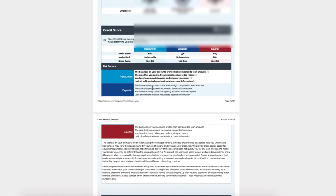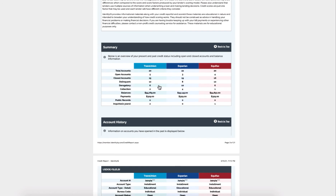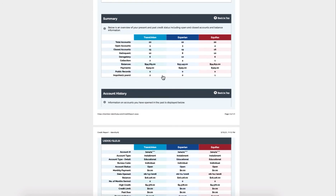I'm going to keep scrolling down, and the first thing you're going to see is a summary of your credit report. It's going to tell you that in TransUnion, Experian, and Equifax. This is why I love IdentityIQ. It shows everything side by side, and it just compares the numbers for you. Again, it has 20 accounts here, 22, and then 20.